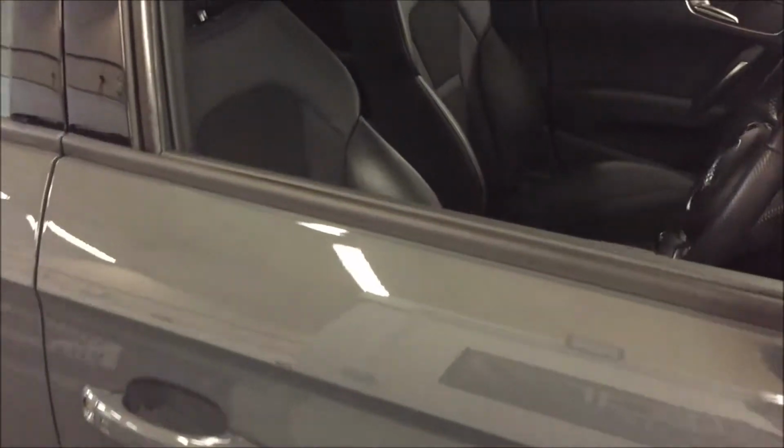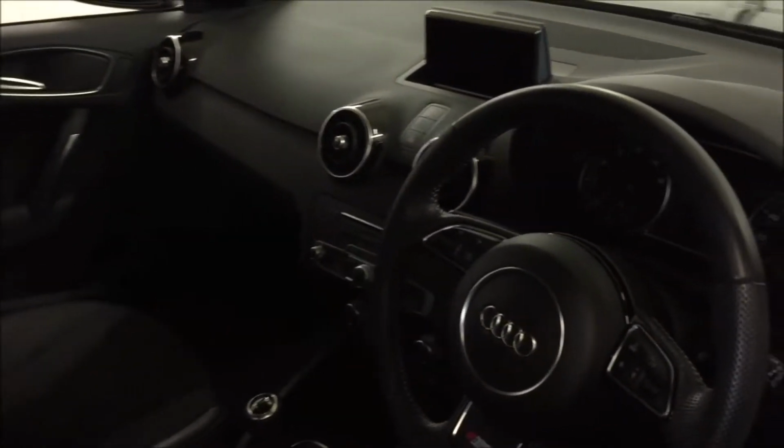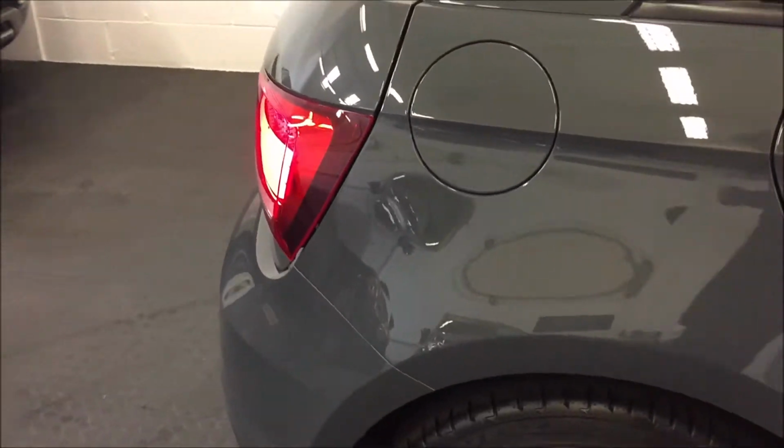Only covered 15,000 miles. It does benefit from a full Audi service history, and it does have an active prepaid 5-year 50,000 mile Audi service plan, so your next service will be free of charge. As I said earlier, it's in Nano grey metallic, nice rare colour.